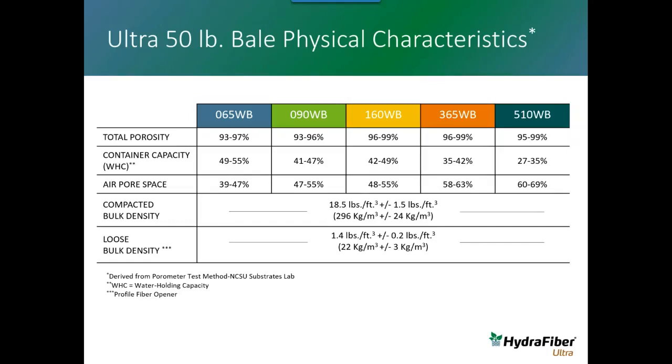Yeah, no, that's a good point. So Jennifer mentioned earlier that we have a double disc refining system, and we can create these different grades based on how close or far apart these two plates are from one another. And so when our plates are very close together, we can make very fine fibers like 065, 090. When they're farther apart, then we make the coarser grades like 365 or 510.